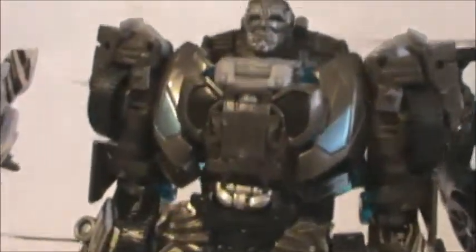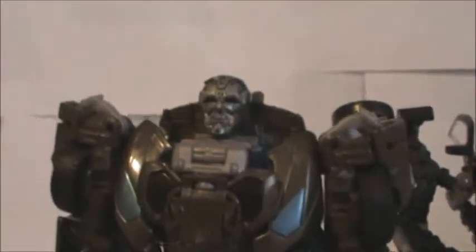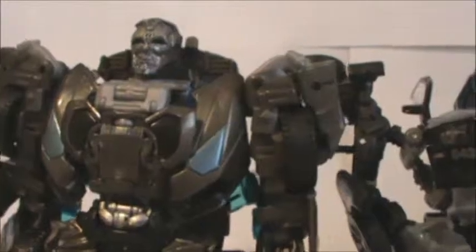And then we can see his face. And now we have Barricade. He's got little skinny chicken legs, and a Mech Tech Gatling gun claw thing. So it's got a Gatling gun and a claw. And he turns into a cool looking police car.